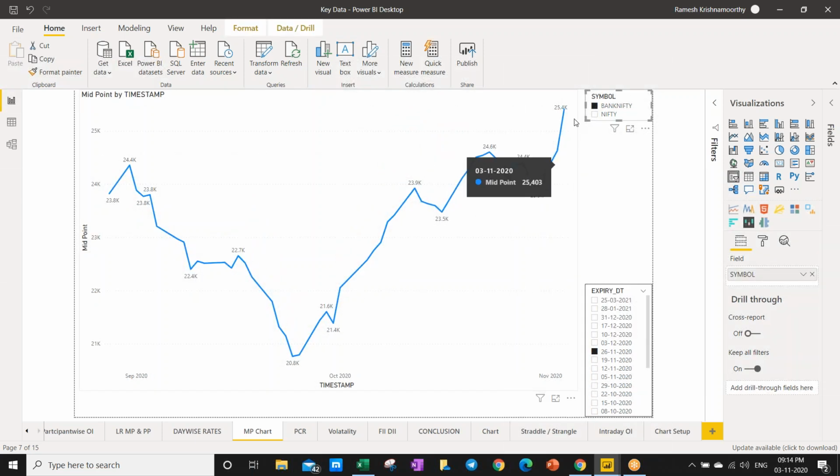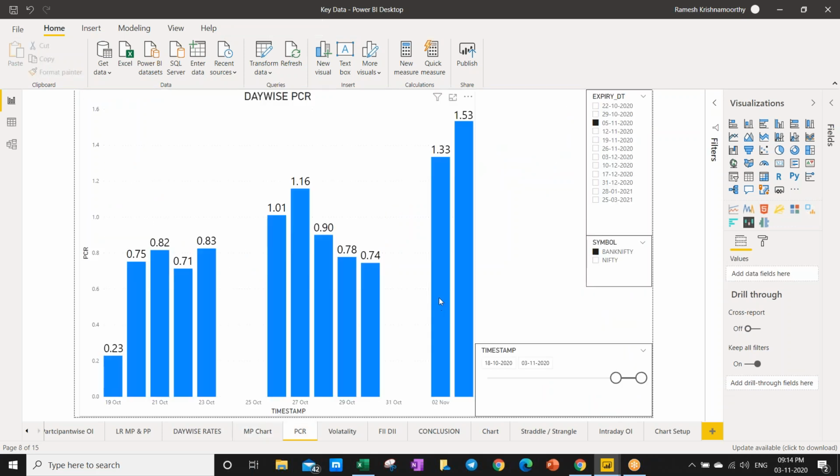Unless we touch 24,000, nothing to worry about the long positions. But once we see a midpoint reversal happening, get cautious. PCR is definitely slightly overbought at 1.53. We can say we have never seen so much of that for Bank Nifty in the recent past.